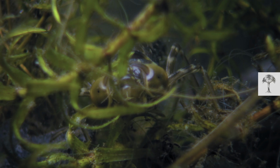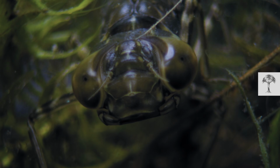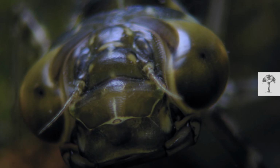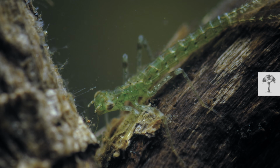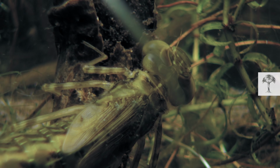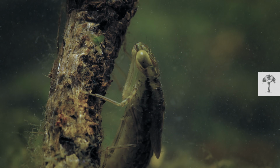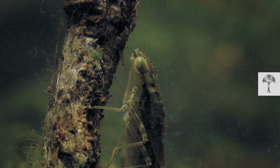Its eyes are huge, and both face forward. So the larva has stereo vision. It can judge its distance from a target very precisely. And when it's close enough, it deploys its secret weapon.